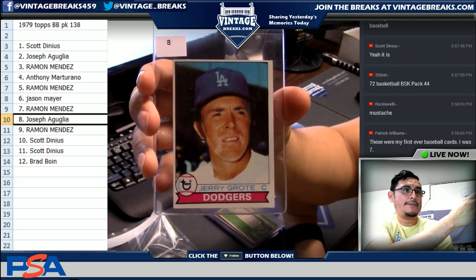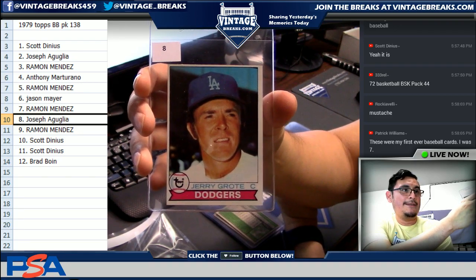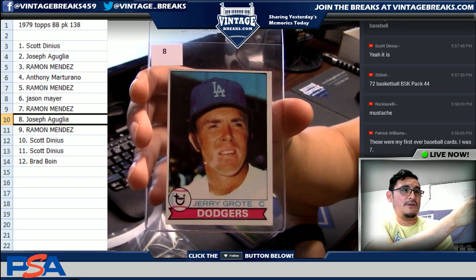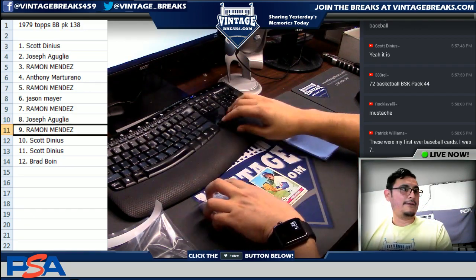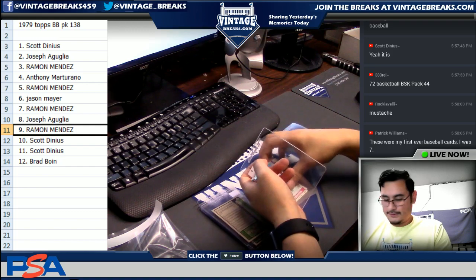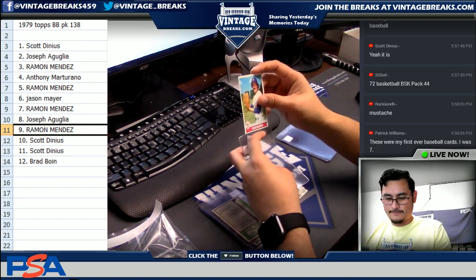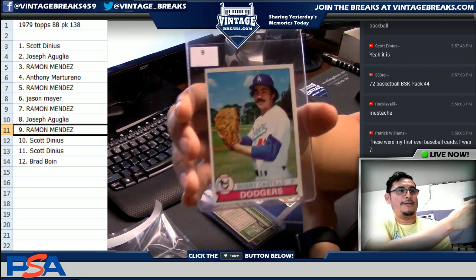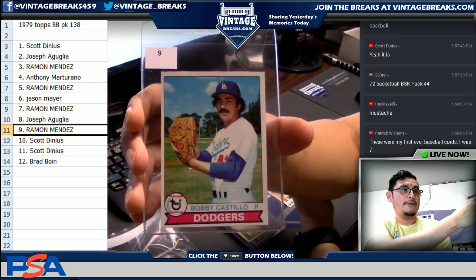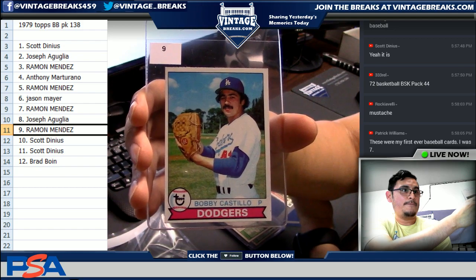Again, guys, these are packed fresh. You're not going to get anything fresher than this. I mean, you can go to eBay, but that's been probably circulated, God knows how, for how long. Ramon. Bobby Castillo. These are literally from my pack straight to your home. You can't get any better than that.